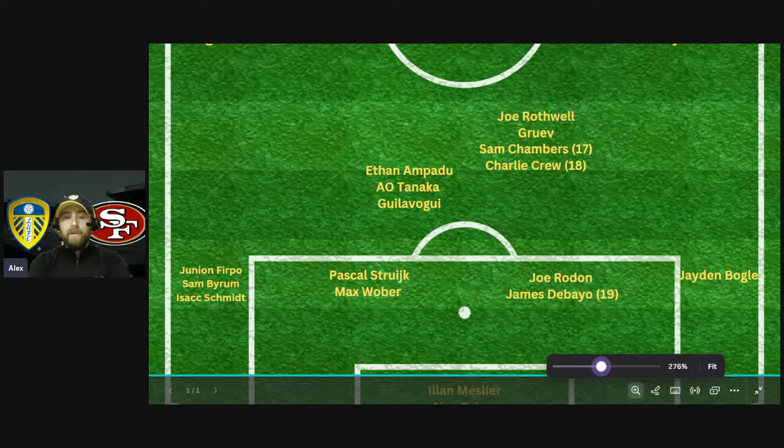Again, depth. Gulavalgi, we are moving away from. He was, for lack of a better phrase, on his couch before he got us here. I salute him for his service. He was quite a great leader in the locker room. Yeah, I'm glad to see him win a trophy.